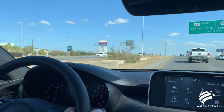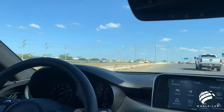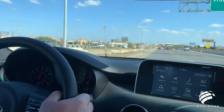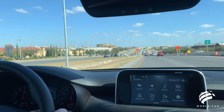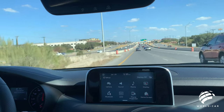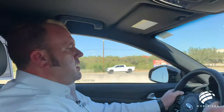So let's try that again here. So we're in fourth gear, going to third. Oh yeah. That's a lot of fun. That's very impressive. And then get all the way back into eighth gear, which can give us our best fuel economy.